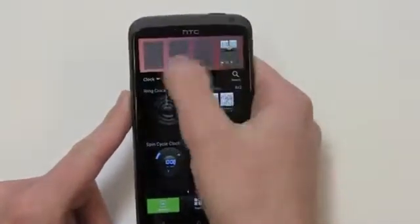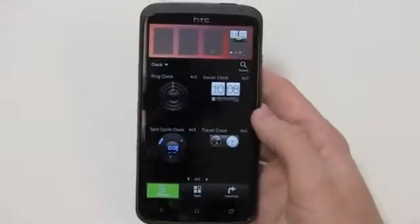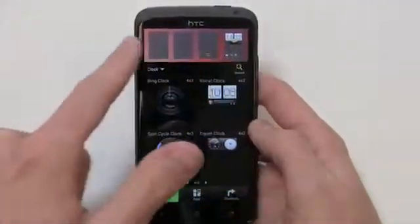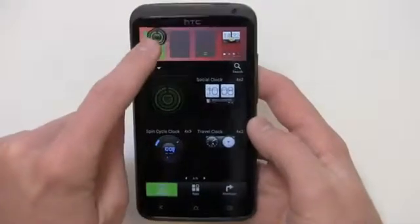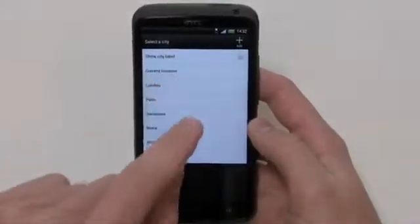Now up here I can scroll between my 7 home screens. So it's got kind of a TouchWiz 4 look and feel to it here, because you can still scroll through your 7 home screens. And then let's say I want to add the ring clock, I can bring it up here. You'll notice that the ones that I can't add it to light up red because there's not enough space.